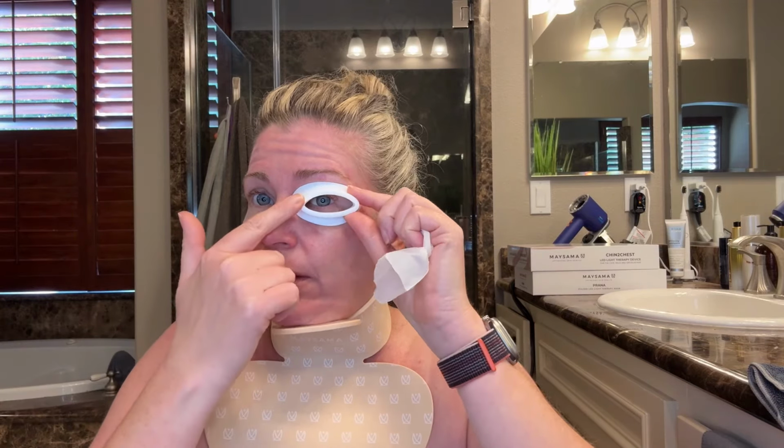This mask doesn't come with solid goggles like the panel does. They give you inserts to pop into your mask to help block the LED light therapy. However, I am not going to use these today. I am just going to use it as it is. One of the things I was very interested in with these masks is the short treatment times. You're not having to wear this for 20 or 30 minutes, which is lovely.